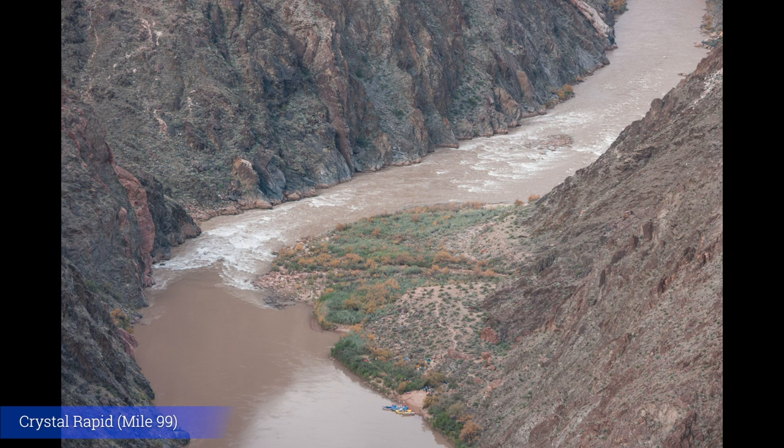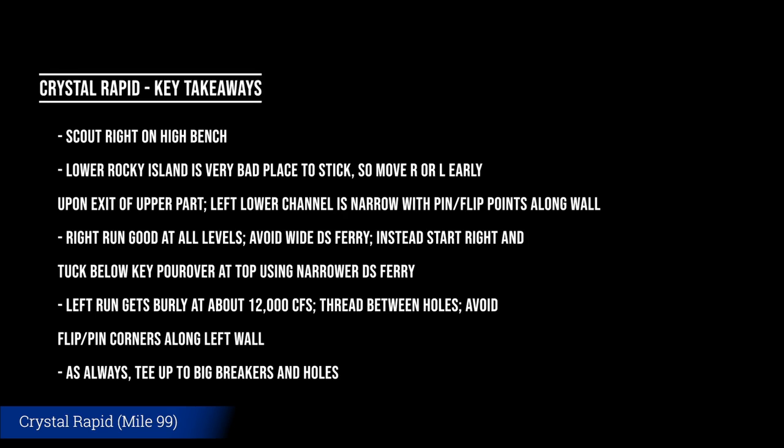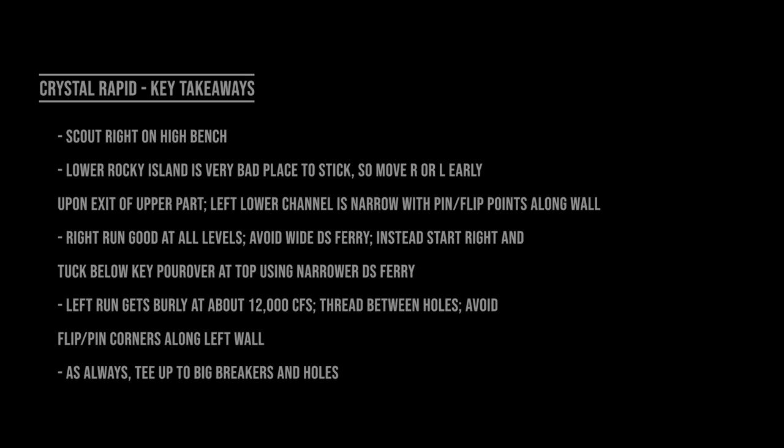Of the possible mistakes at Crystal, the two that stand out are trying a downstream ferry from too far out in the center for a right side run, and being too late or offline and committing to a left or right run of the island section down below. It's been a couple of exciting days working our way through the Granite Gorge, and we can breathe a little easier now as we move downstream.